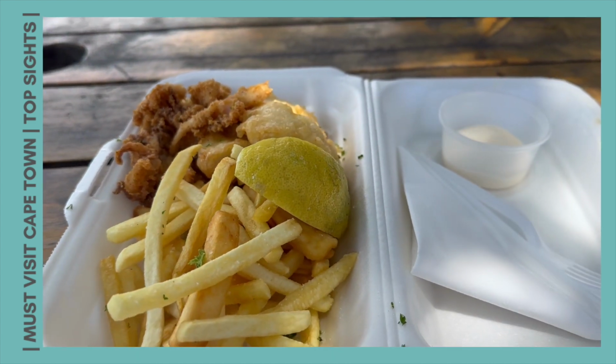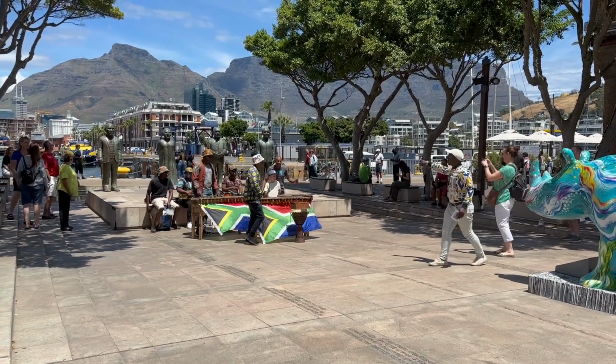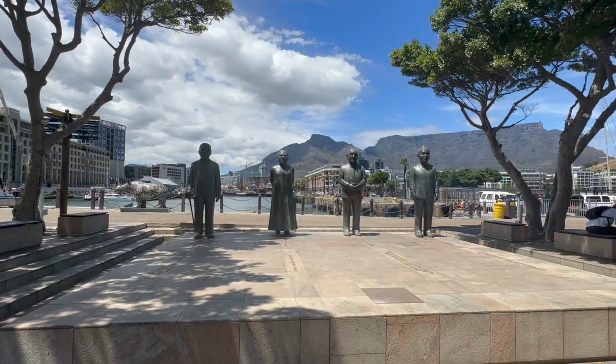Make sure to have your food outside so you can enjoy the sun, the scenery, and maybe you're lucky and get to experience one of the many street musicians.